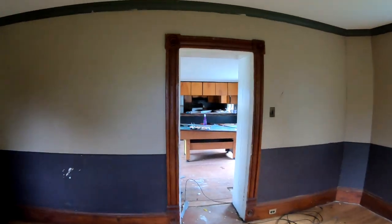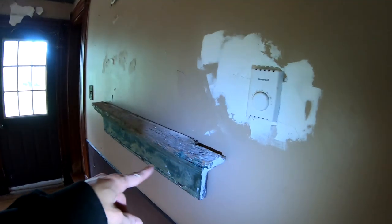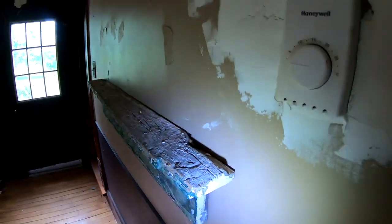Look at this. Staircase going up that way. And we also had another staircase the other way. Look at the trim work at all. A little closet in here. Mantle, maybe a TV above it. Old wood though.